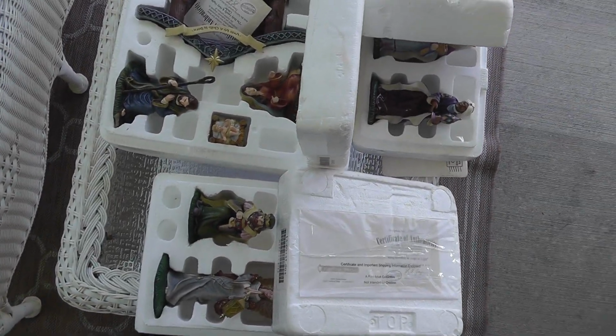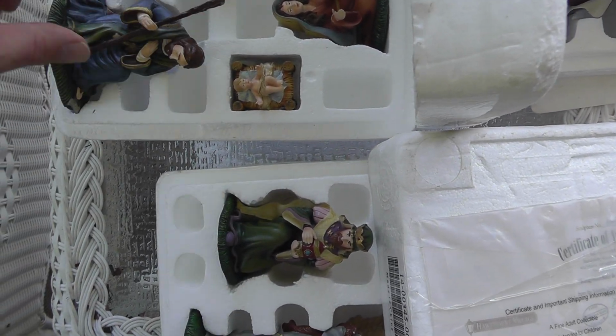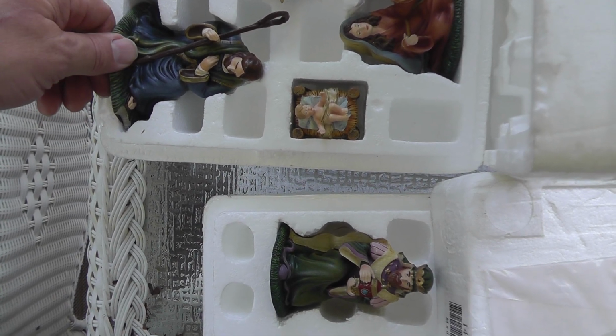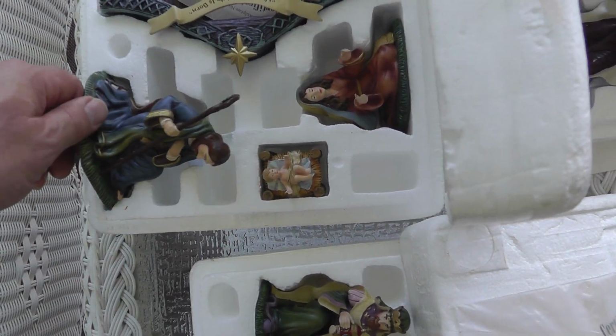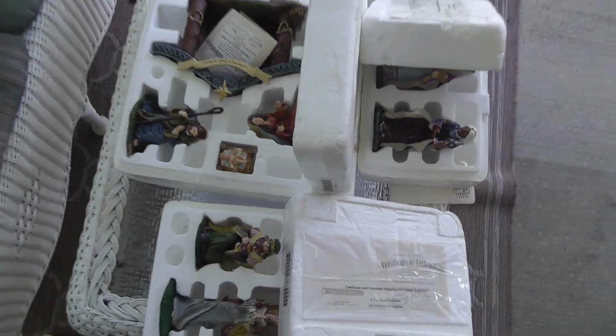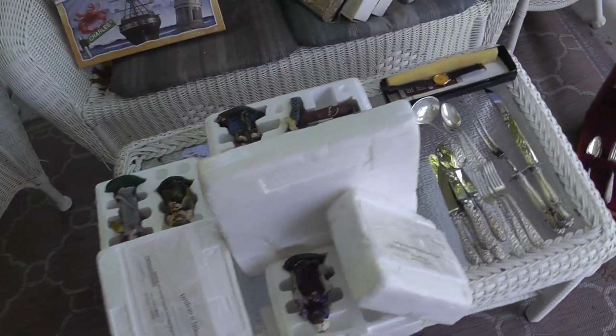I got a Nativity set. This is Thomas Kinkade, and these sets bring pretty good money. Well, that one's not going to bring much. Not with that chip. Hopefully the others are in good shape. But I only paid $10 for everything. So, one with all the animals and all sold for like $300. But we'll see. Make sure the rest of them are good.